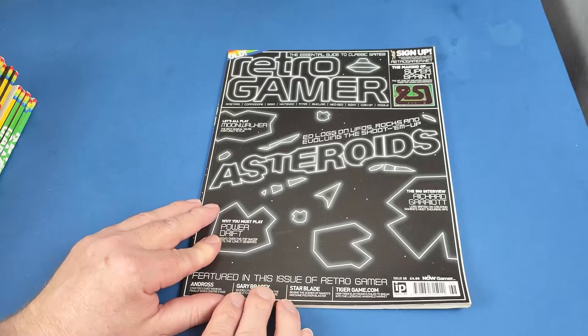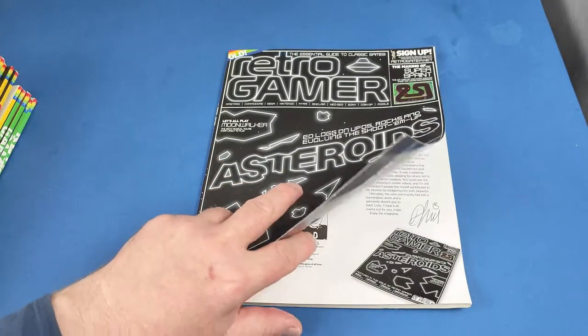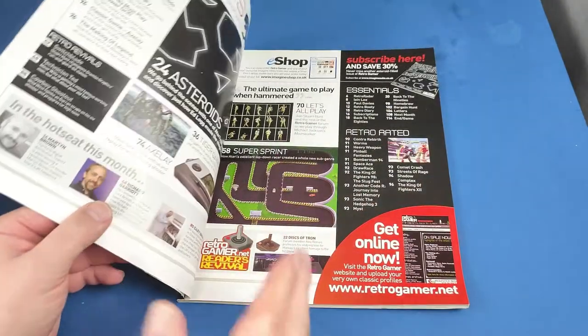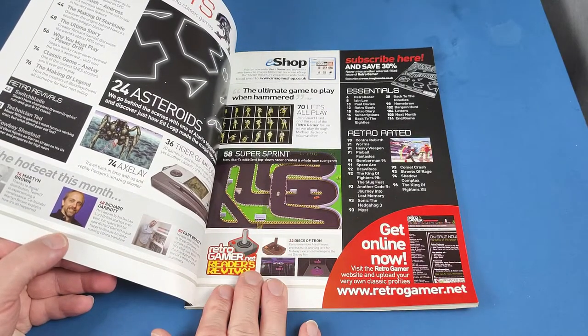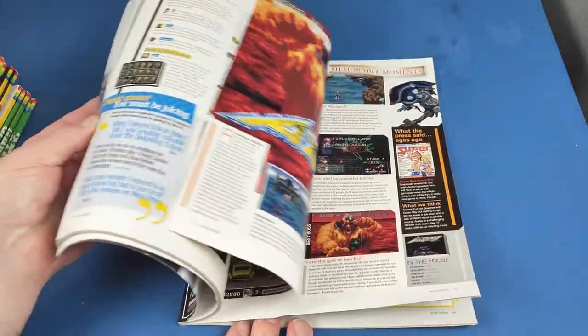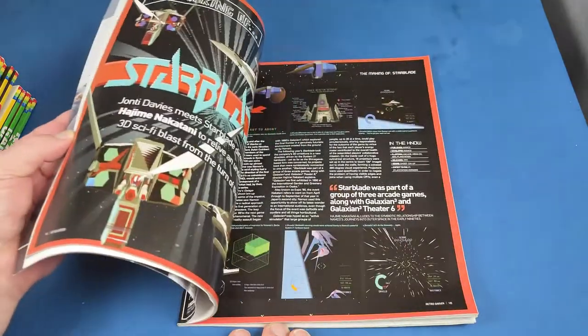Also, they do like a making of feature. So in this one, it's got the making of Super Sprint, which was a great little racer. I remember playing that in the arcade, and it had sort of like three steering wheels on the front. There it is, Super Sprint. Just fantastic. I have to thank my friend Mark, who gave me these. It's just awesome, really. Really, really incredible.